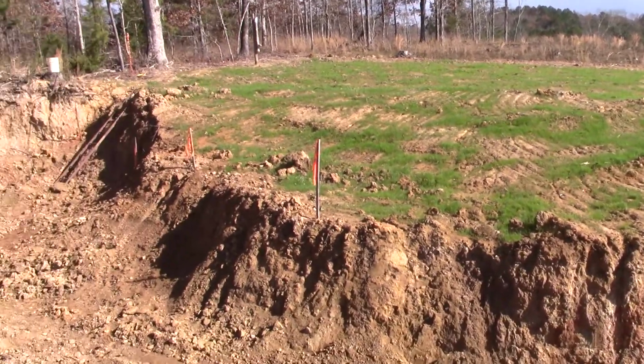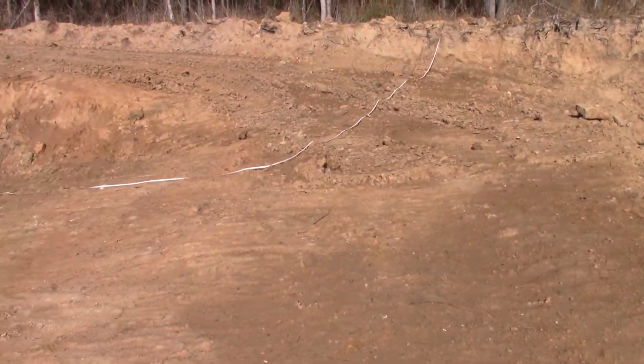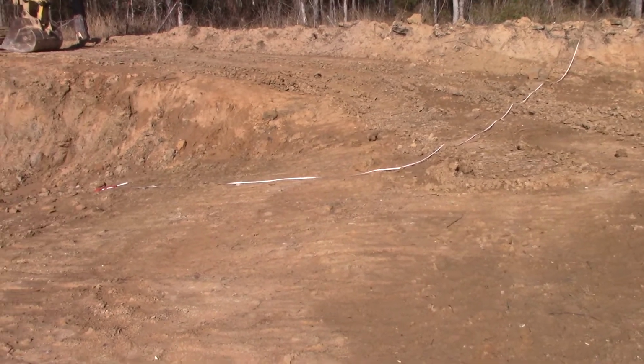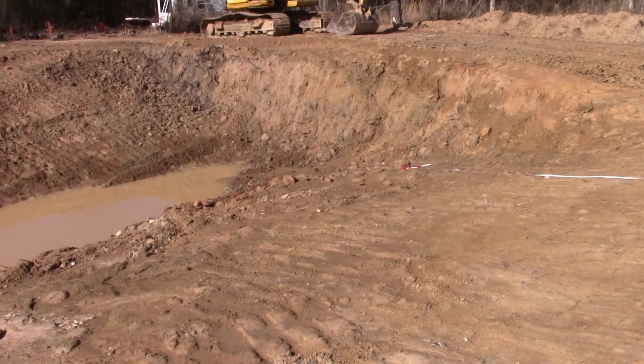So thank you for joining me as I measured our diamond deposit here at the Worthington Diamond Mine, just a short distance outside of the famous Crater of Diamonds State Park in southwest Arkansas.